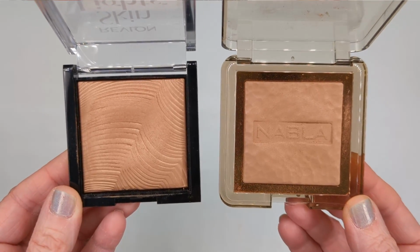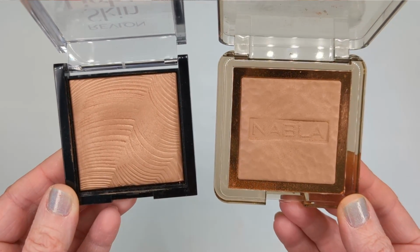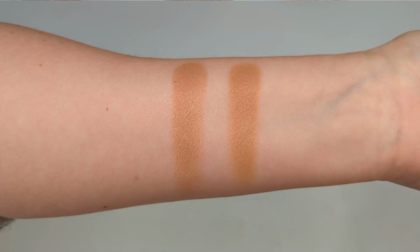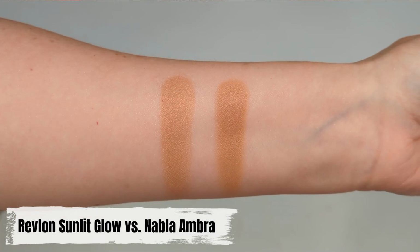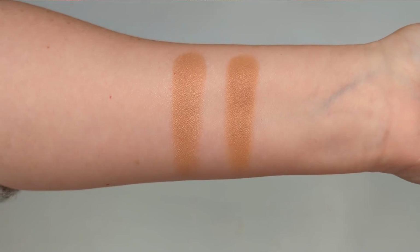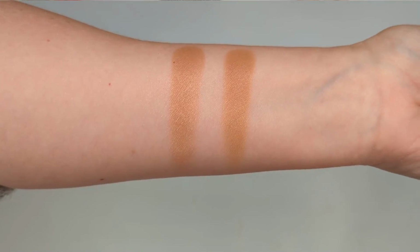It just sort of keeps it from looking flat or matte. And it actually reminds me so much of the Nabla baked bronzers. This shade that I have in the Nabla bronzer, Ambra, is very similar to Sunlit Glow from Revlon. And the Nabla one has the same effect on your skin with that little bit of a satiny glow to it and that ultra blendable baked formula. So this is yet another product from Revlon that I think could hold up to any other high-end product.